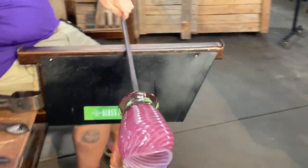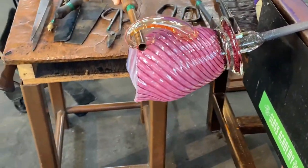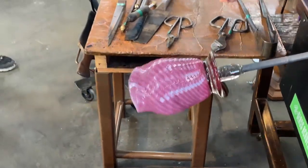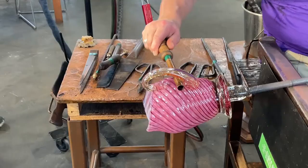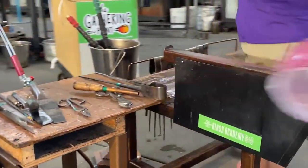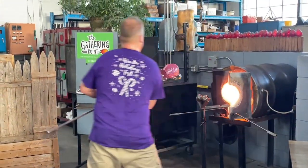One thing I noticed right off the bat in the way Chris stuck that on there is I was thinking he was going to go much lower on the pitcher, but he was very wise in thinking about the way a pitcher works, the leverage you need to pour that liquid, and he put it up top, overhanging over the lip there, the way it should be.